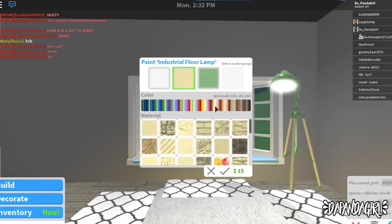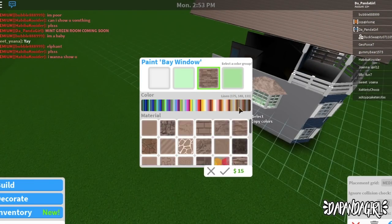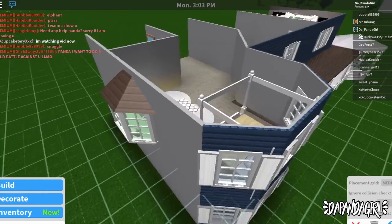I was going to also turn this bedroom into a blue color, but then I'm like, nah, let's go with mint green because I felt like the outside was already blue, so we would change up the colors.